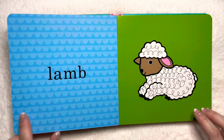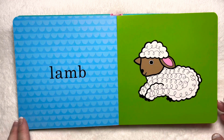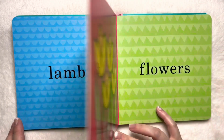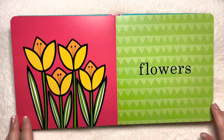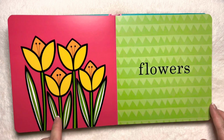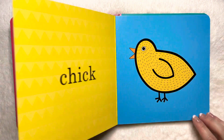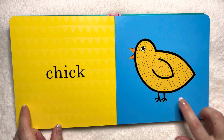Lamb. Do you guys see the white lamb? Flowers. Look at all the beautiful yellow flowers. Chick. Yellow chick.